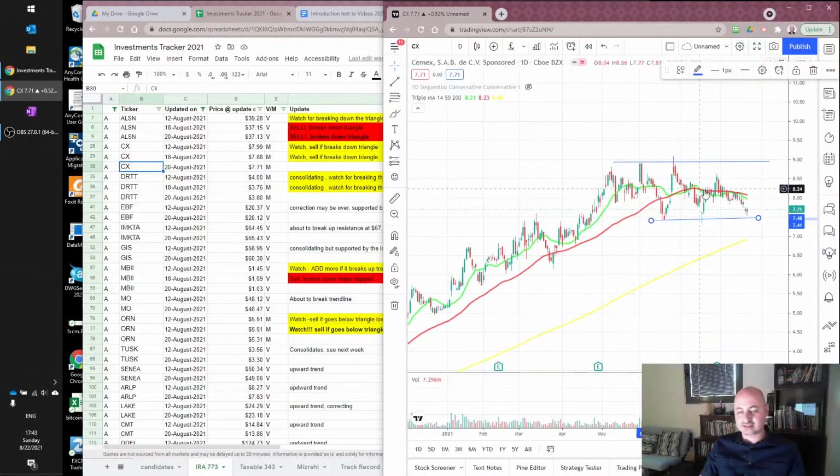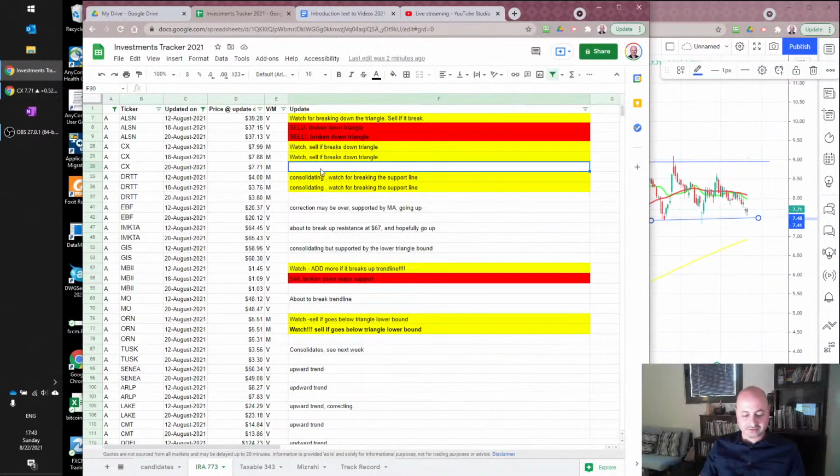The volatility seems to be contracting a little bit. So it can go either way. Either it breaks down and then we will sell it, or it moves higher and breaks the resistance line. And then this was just a normal correction and we'll continue holding it. So my verdict here is watch, sell if breaks down trend line. And I marked it as a yellow.